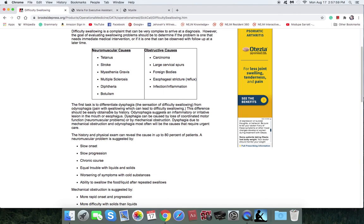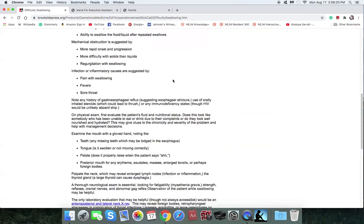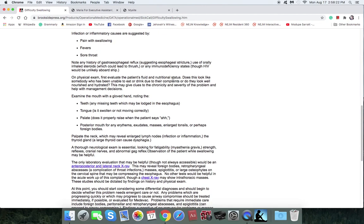So either there's a narrowing or constriction of something. God knows what it is. Or inflammation of something. Maybe it might be infection due to inflammation. Esophagus, that also might be esophageal restriction. That might be another reason for it. I just need to go and see a doctor. I want them to look inside it.